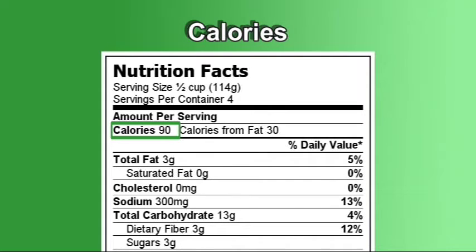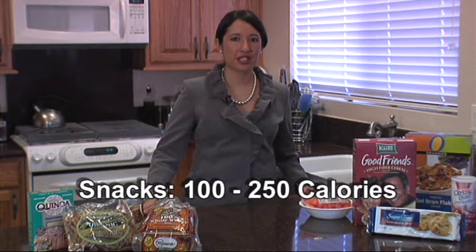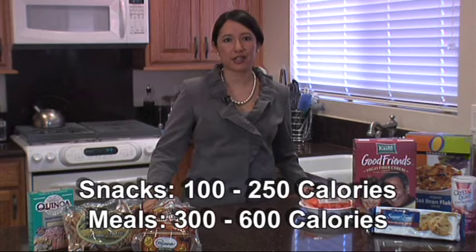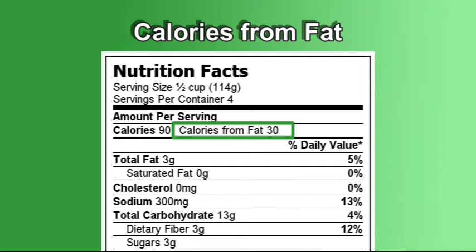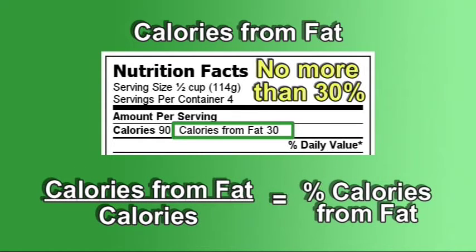Calories. As was mentioned before, the calories listed are the calories per serving of the item. Generally, snacks should range from around 100 to 250 calories, and meals should range from 300 to 600 calories depending on your need. Calories from fat. This is the total calories provided from all the fat sources in one serving. It is best to choose foods with no more than 30% calories from fat. This is found by dividing calories from fat over calories.